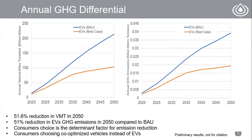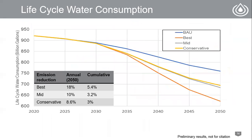Looking at the effect on the electric vehicles, we see a 51.6% reduction in the VMT between the best case and the BAU case, translating to a 51% reduction in the electric vehicles' GHG emissions in 2050 compared to BAU. In this case, consumer choice is the major determining factor for emission reduction, as consumers choose co-optimized vehicles instead of electric vehicles.